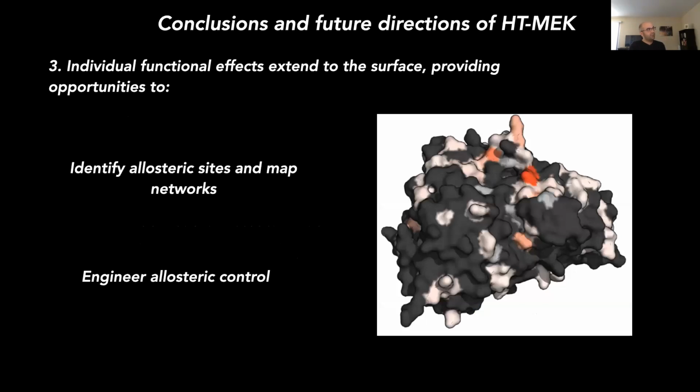We've seen that individual functional effects extend throughout the enzyme to the surface. And in future, I think this is going to provide a lot of opportunities to identify allosteric sites and also map allosteric networks to understand how allostery functions. Because PafA is not an allosteric system, yet it has these surface sites. And having these surface sites, maybe this is a more common feature of enzymes and proteins than previously thought. And maybe we can identify these using HT-MEK and then engineer mechanisms of allosteric control, by highlighting what surface sites to bind molecules at.